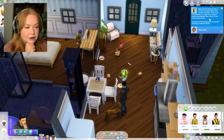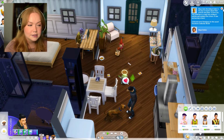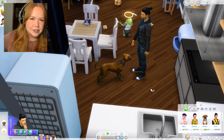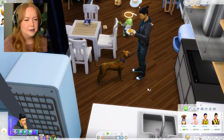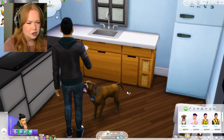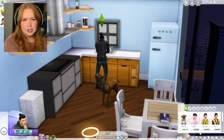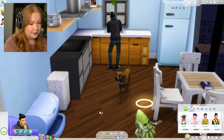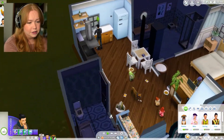Collected some donations for the cause. 100 simoleons. Wow, okay. I wasn't sure how that was gonna go down, but I just feel like Maya would not be the type of sim to run to the press. I feel like she didn't like the negative attention that she got, so I don't think she would do that to someone else. Also, we have a very stinky dog. Something tells me that they have been rolling in their urine again.